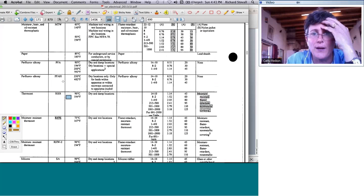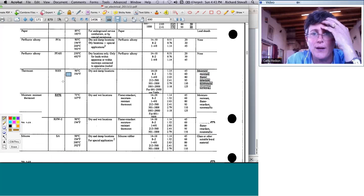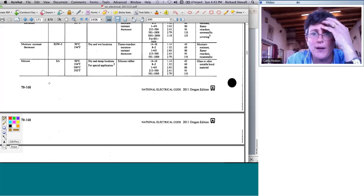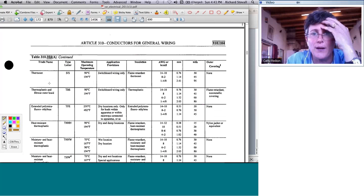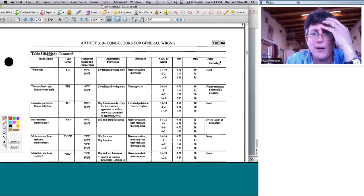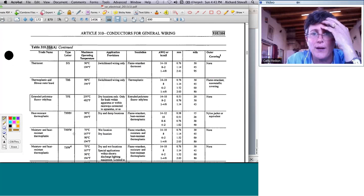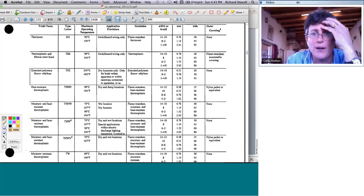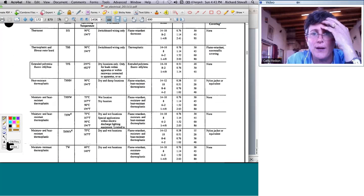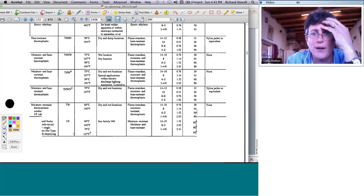I don't know. You read that fine print note. It's not a requirement. Just an informational note. And THHN and THWN are the most common wires that people carry. But on the DC side, if you adhere to that informational note, maybe that shouldn't be used.